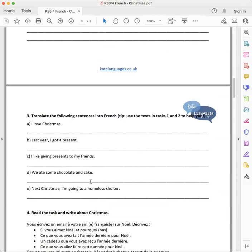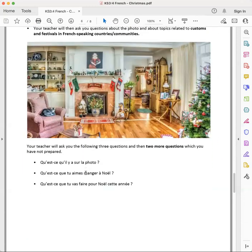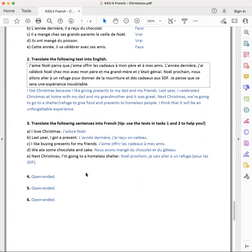Yeah, right. I need to change this, and I will change this before I put it up. I like giving presents to my friends. I don't know why I've got "I like buying" in the answers there. Sorry. So it's actually "I like giving presents to my friends," and the French is correct here. So you notice these tiny little things.